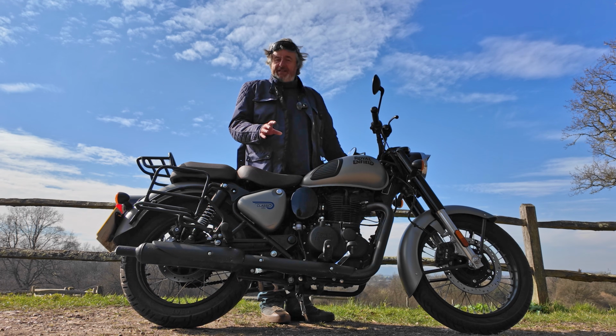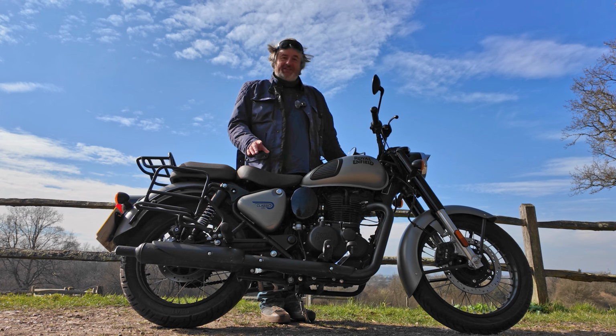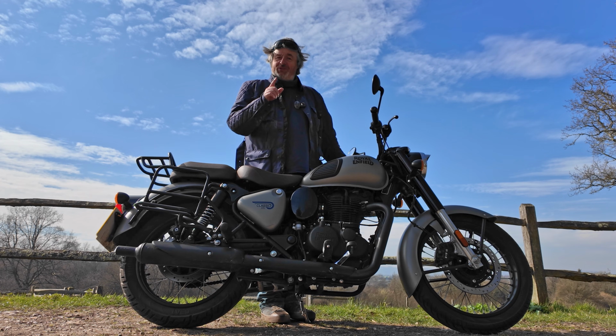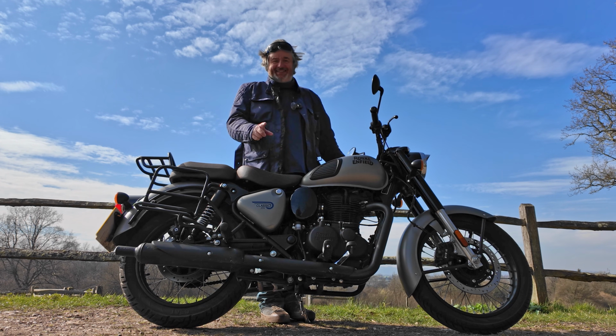Right, let's go and have a little ride, so you can hear the engine and stuff like that. Not a major ride, you know what these bikes are like. But it's going to have a little ride round, and then I'll come back and then we'll talk about what I'm actually going to do with this bike, what the idea behind it was. Full of ideas. Let's go and have a ride, come on.